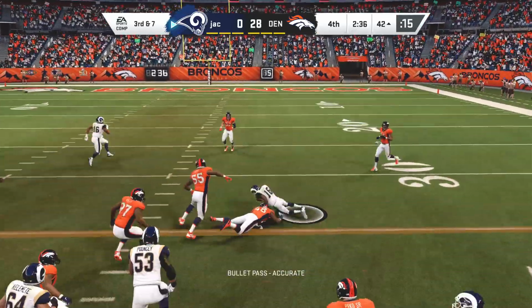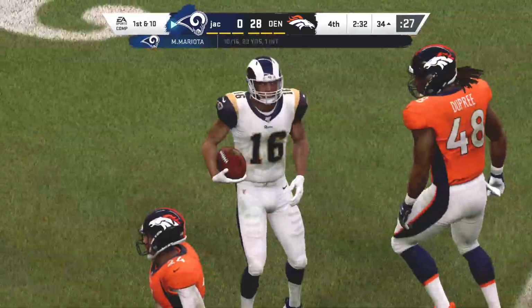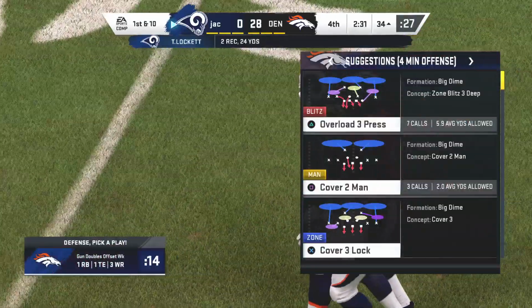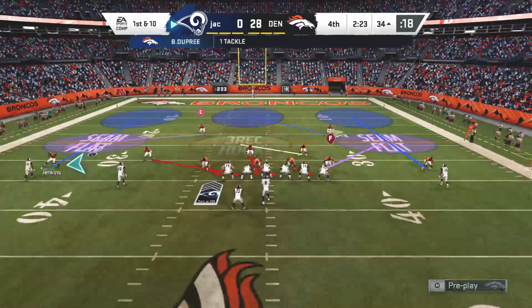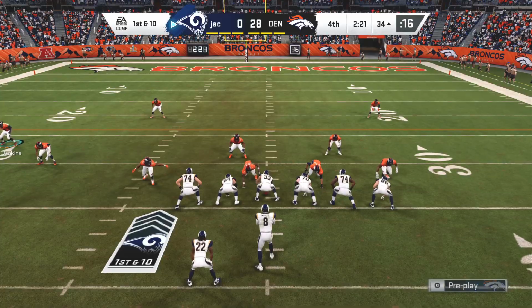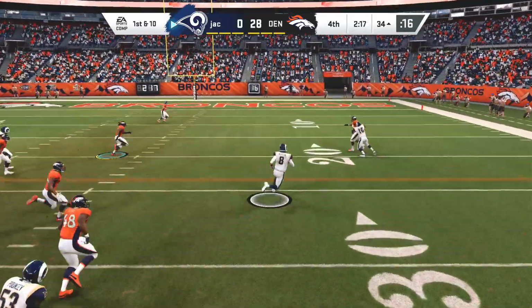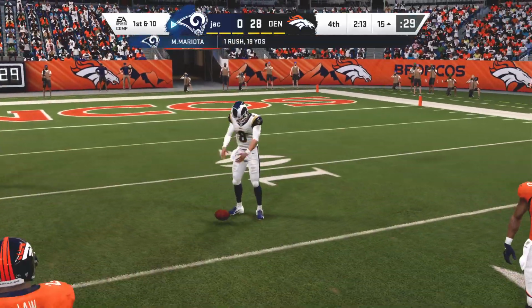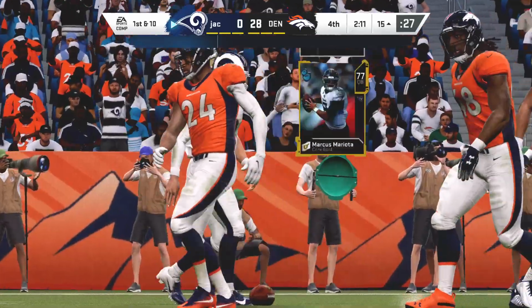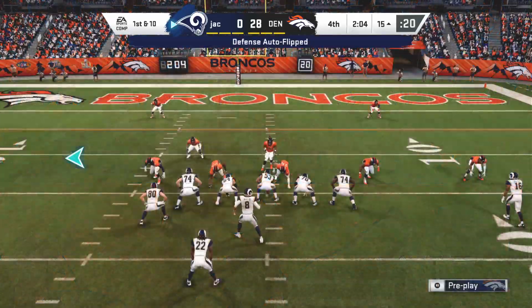Now Mariota is complete to Lockett. And he gets it to the 34, good enough for the first. Well, that'll get him to first down as they get 9 yards out of that quick slant. From the gun, Mariota. Slant route's effective no matter who's running the route and catching the ball. But when you have a receiver of that stature, you have to be a little bit more precise throwing it. You don't have the same catch radius with the bigger targets.